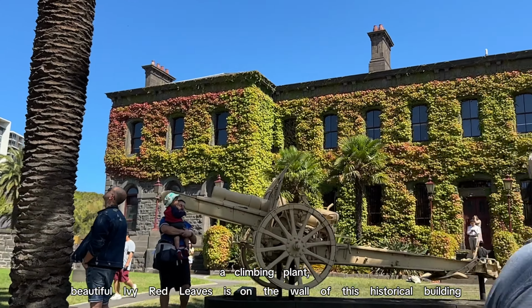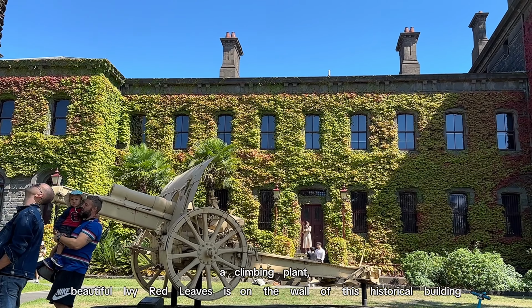A climbing plant, beautiful ivy red leaves, is on the wall of this historical building.